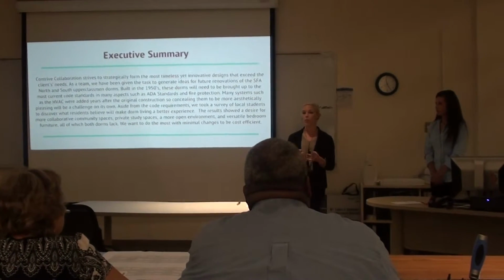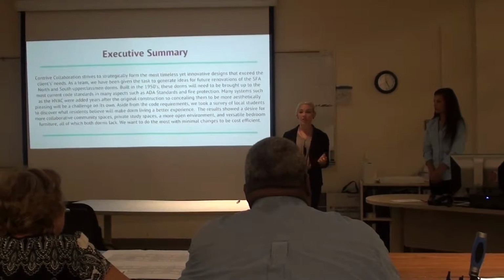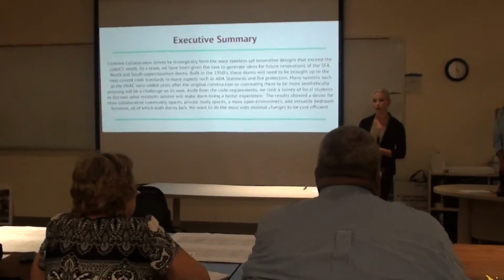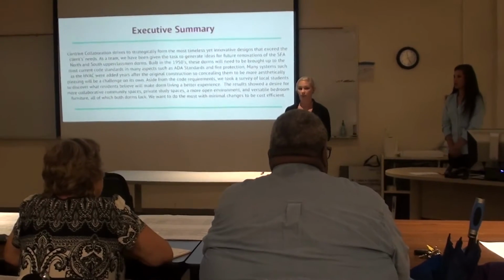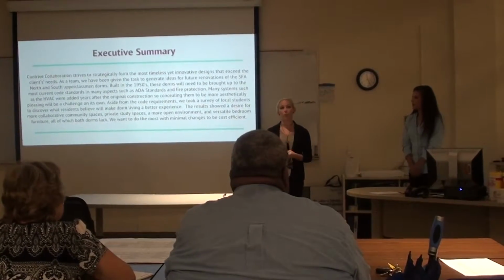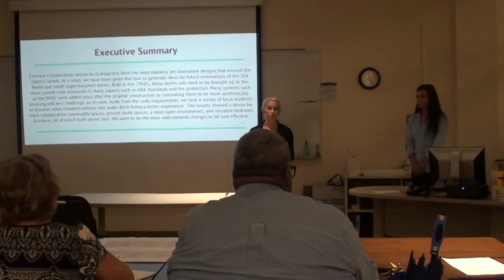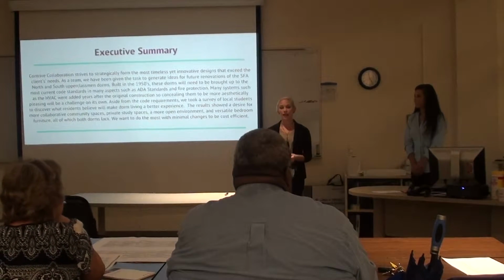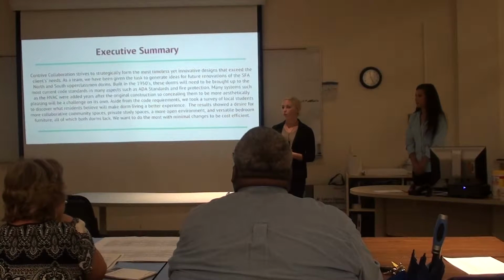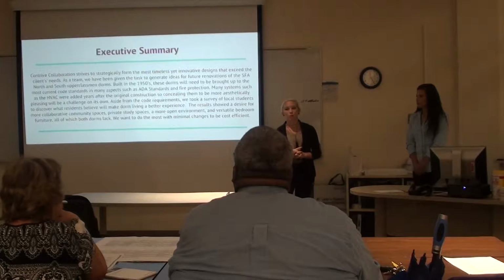Changes to be more cost efficient. So the changes that we did make are the ones we felt were the most necessary to meet the client's needs, like the residents that will be living here. And of course, we're going to have to bring our designs, the dorms, up to ADA and fire codes in order for us to do the renovations properly.